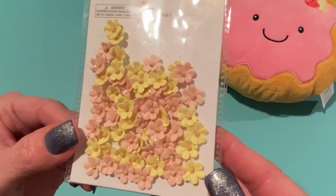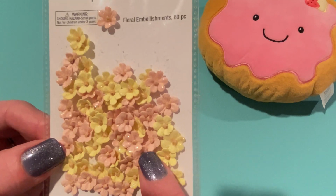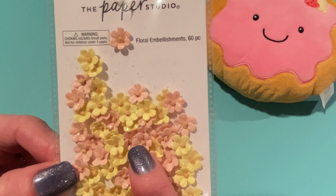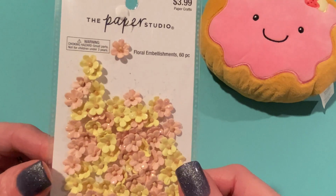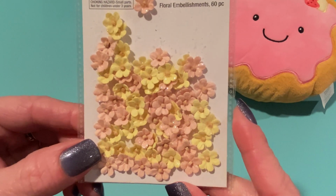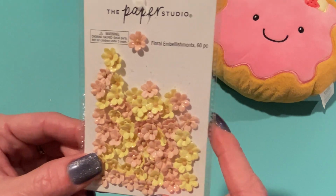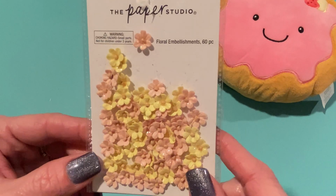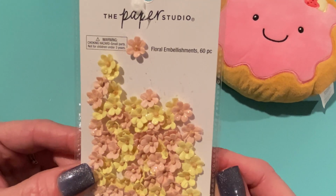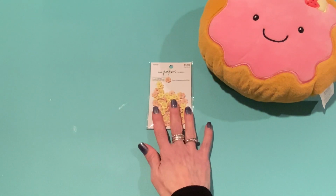This is the yellow and pink variety, and some of the flowers have glitter on them, some don't. They all have the little centers on them, but if you don't like those, you could pop them off and add something else. That's what I usually do. These are a really nice small size. Even if you make flowers, it's nice to have the small ones already done. I noticed I was running very low on these when I last used them, so I thought I would get another pack.